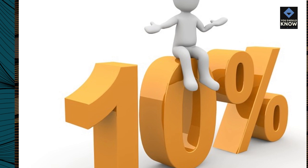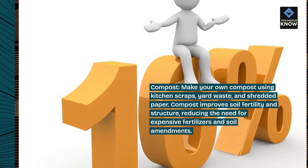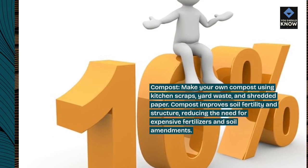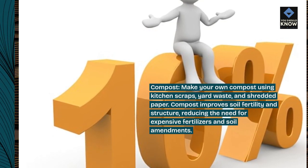Compost. Make your own compost using kitchen scraps, yard waste, and shredded paper. Compost improves soil fertility and structure, reducing the need for expensive fertilizers and soil amendments.